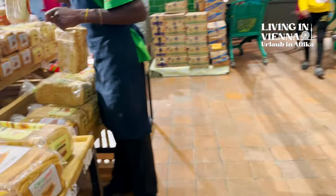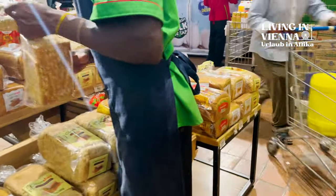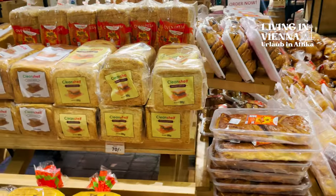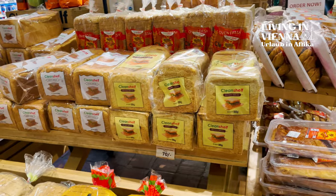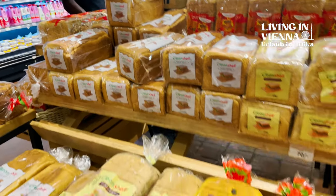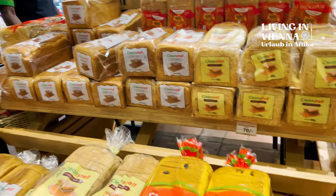I really wonder if I should be eating more bread. Two weeks fasting. They are baking this bread here. I just saw the place where they are baking.